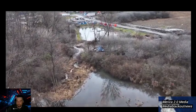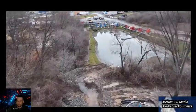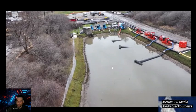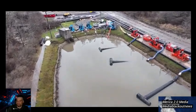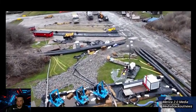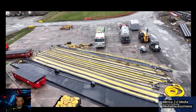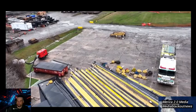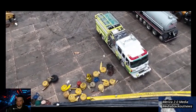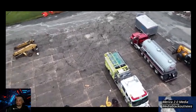So we're gonna bypass Sulphur Run. We're gonna run this wetland into, that don't look too healthy right there, into this lake, this little miniature lake, and then we're just gonna suck it out and pump it. We got all them hoses from the fire department. They got new ones. They didn't need them anymore.